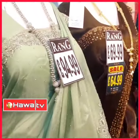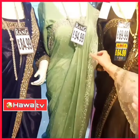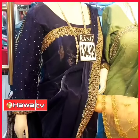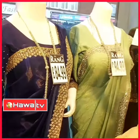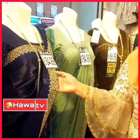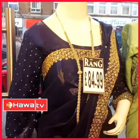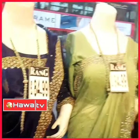Then we've got this beautiful soft silk type material here, only $94.99. Beautiful saris. Then we've got another organza type shimmery material here. It's in a beautiful navy. Look how standout this work is. Got beautiful stonework and sequin work here. This is only $84.99. Long sleeve blouse, which we all are crazy over. Long sleeve blouse, beautiful collection here.